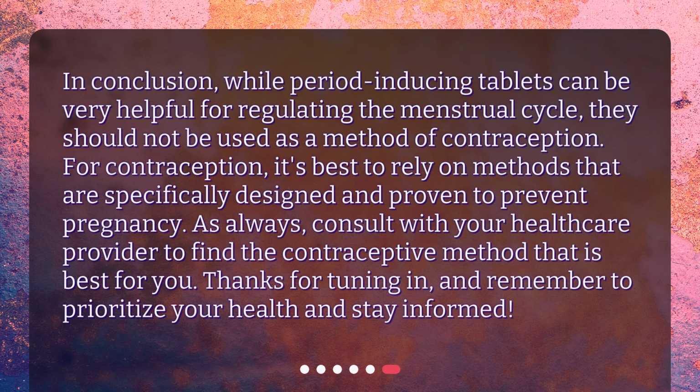In conclusion, while period-inducing tablets can be very helpful for regulating the menstrual cycle, they should not be used as a method of contraception. For contraception, it's best to rely on methods that are specifically designed and proven to prevent pregnancy. As always, consult with your healthcare provider to find the contraceptive method that is best for you.